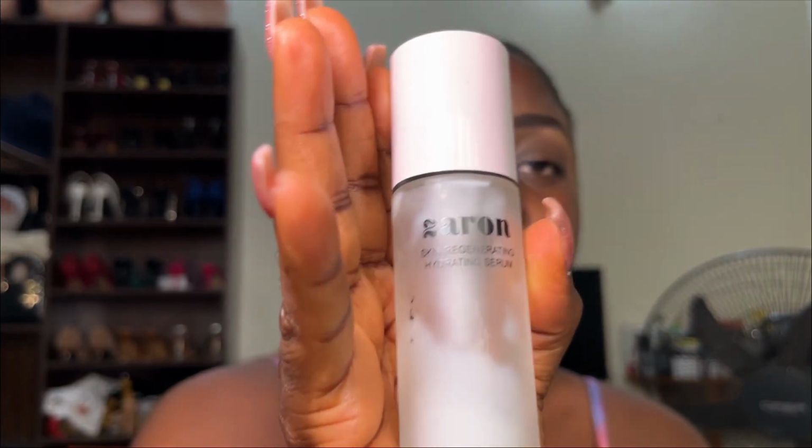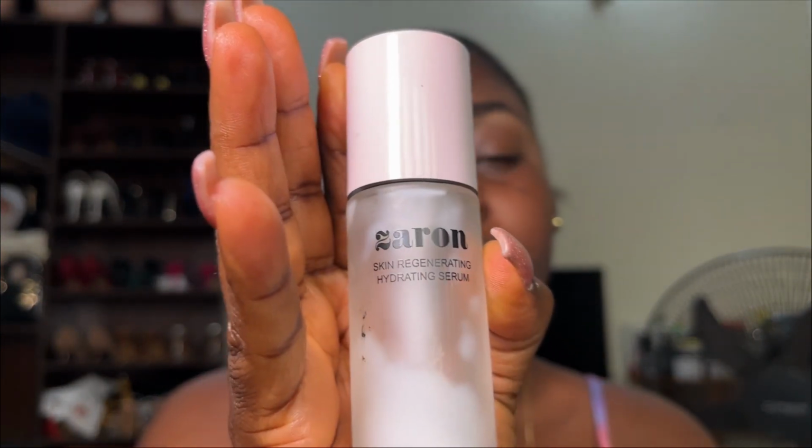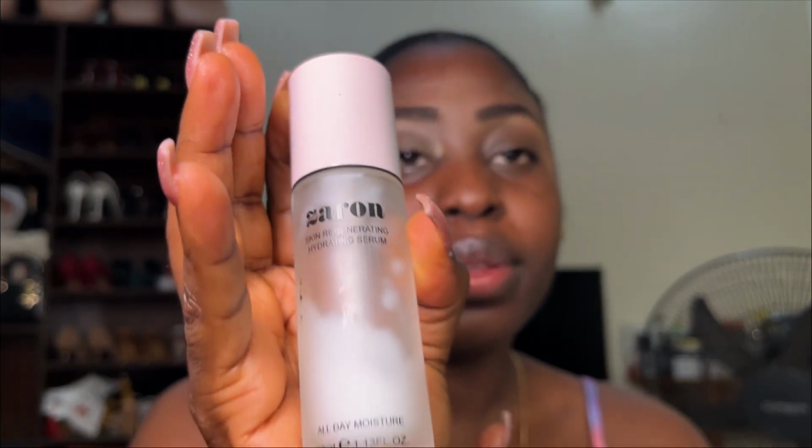I use the Zaron regenerating serum to moisturize my skin, and then I use the Stay Matte primer to prime my face.